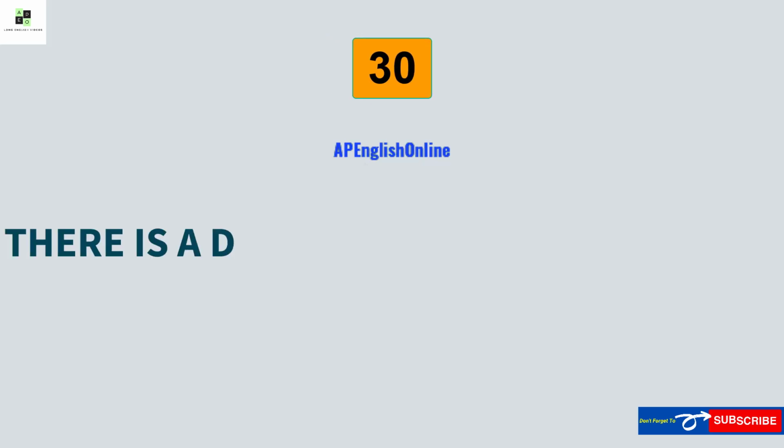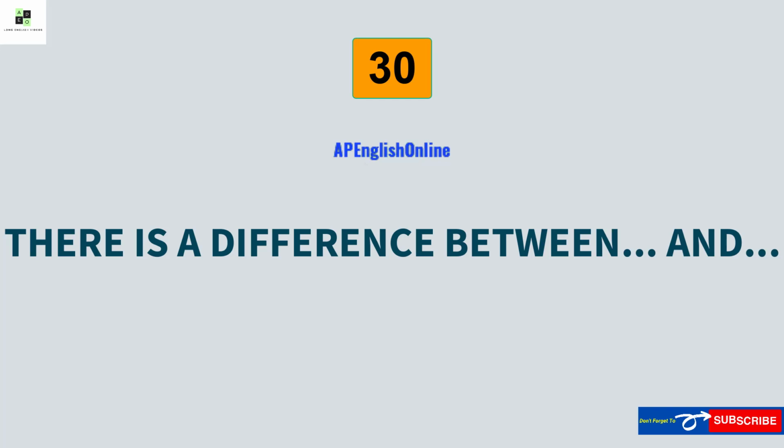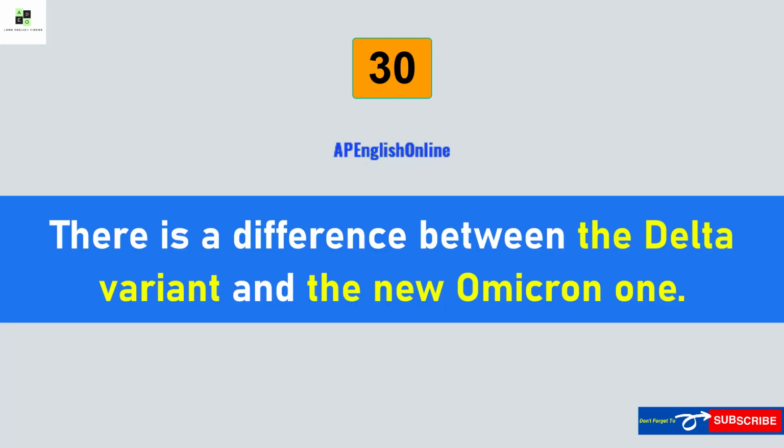13. There's a difference between something and something else. We use these sentence structures to express a clarification of something over something else. There's a difference between the Delta variant and the new Omicron one.